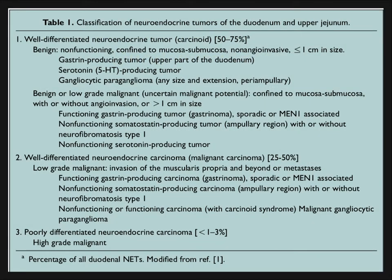There's been some articles with classifications. You can see here well-differentiated neuroendocrine, which is carcinoid, about 50 to 75%. Most of them are probably going to be benign. They're in that 1 centimeter or less range. Well-differentiated neuroendocrine tumors and poorly differentiated. Now you can see that particularly the less aggressive ones tend to be smaller, but again, they're important to diagnose and be able to resect.